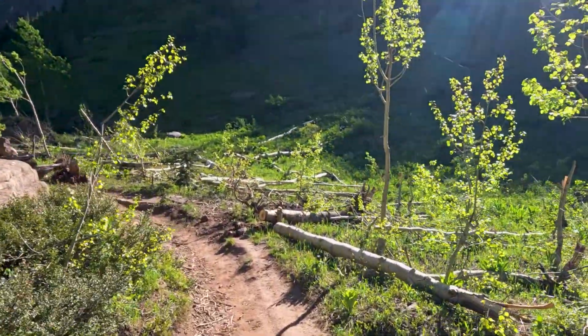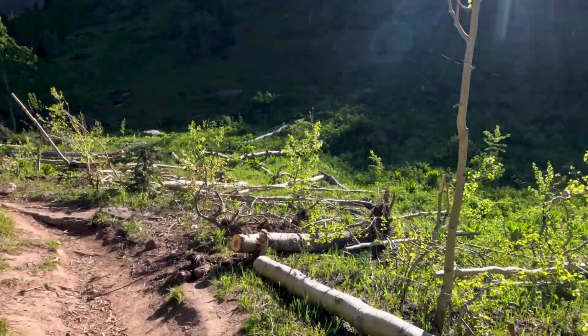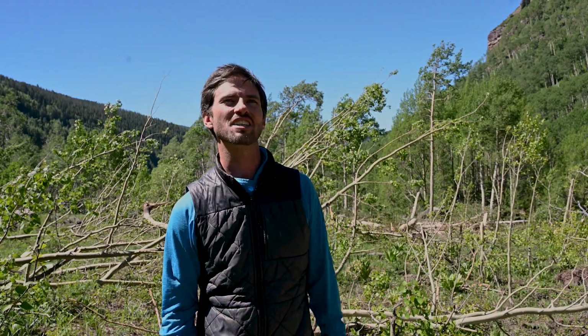And when we're out in the summer enjoying these trails, we can see some of these debris fields that were left from the snow over the course of the winter. Just one little cool thing I thought you guys might like to check out.